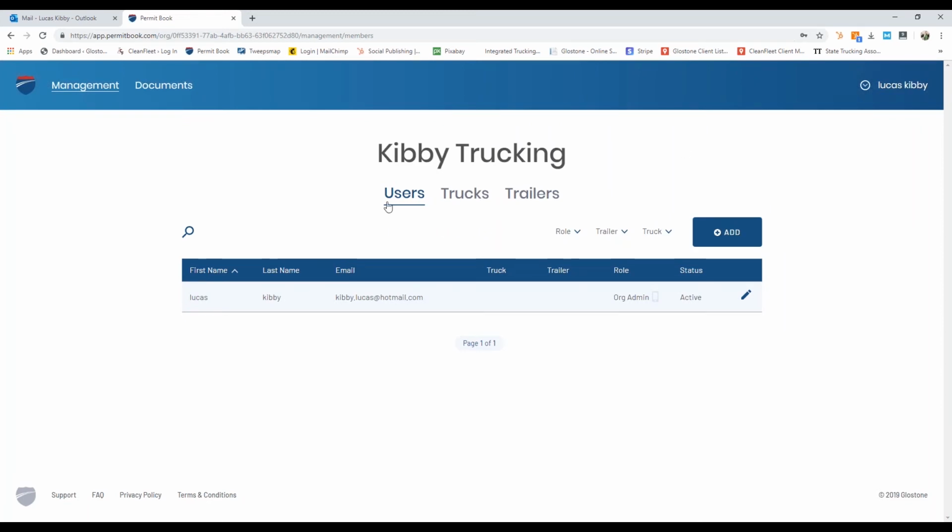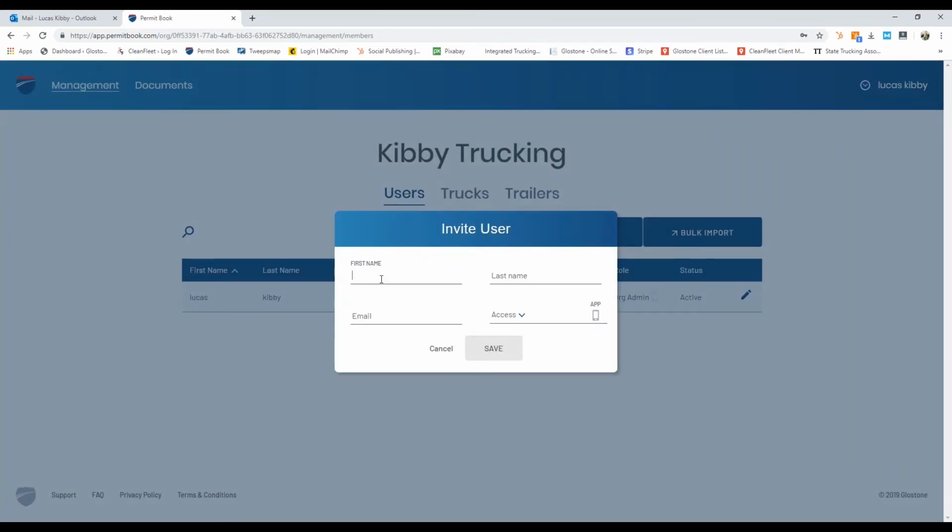Again, this is Kibbe Trucking, so you can see our users. You can add people one at a time, or you can bulk upload. The first process is going to be adding your manager. So we're going to click add and invite a user, and it's going to be a manager. Maybe this is the person that will actually add all the information to all the documents and drivers, and we're just going to have them be the one to log in and do this. This is just going to invite them to Permit Book.